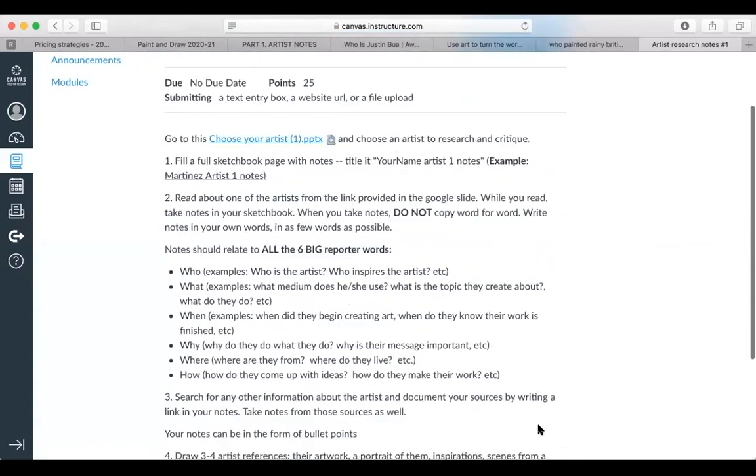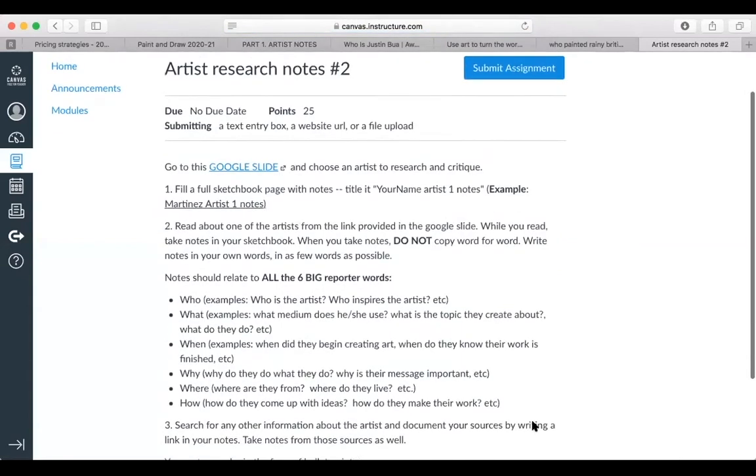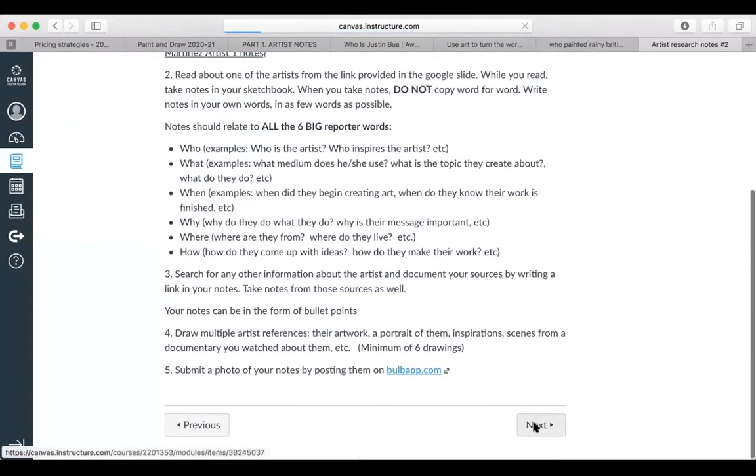So here it's broken down into the same steps, but it's telling you that you need to do one for each artist. So it's nothing new. I just wanted to remind you guys of what to do per artist.